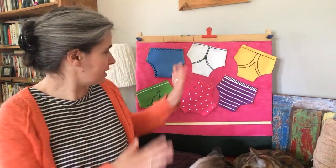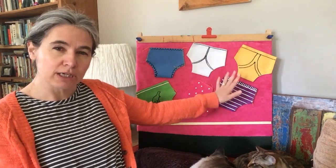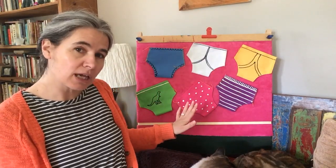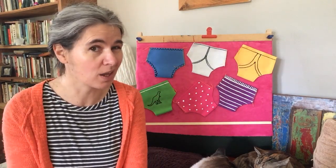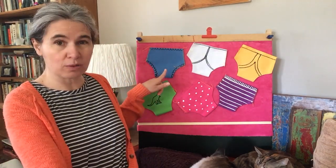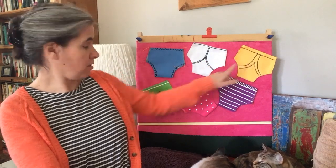All right, well, let's do a little game with all of these underwears, all of these undies. So first of all, you need to take a really good look at these. We're going to count them together and we're going to talk about the colors because I am going to make one of these disappear. All right, and then you are going to have to guess which one is gone. So I'm going to do that a couple times. So first of all, let's count them. So we've got one, two, three.